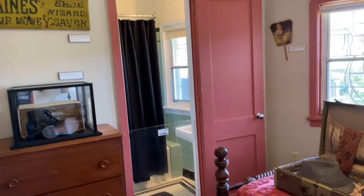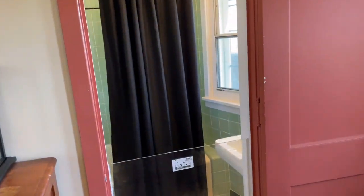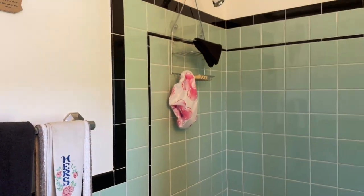So you do self-guided tours here. This place is pretty awesome. We're actually in the front of the shoe right now, heading more toward the center of the shoe. Look at this old, amazing bathroom.